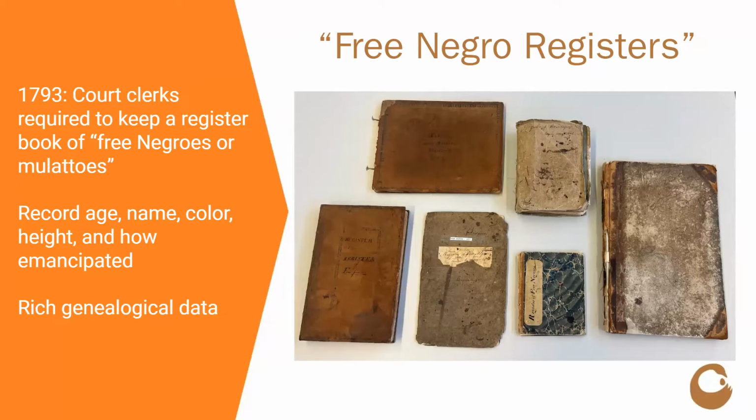In 1793, the Virginia General Assembly specified that free Negroes or mulattoes were required to be registered and numbered in a book to be kept by the town clerk. The clerk recorded details such as the free person's name, age, skin complexion, height, and emancipation status. These register books document rich genealogical and other valuable research data on free people of color in antebellum Virginia.